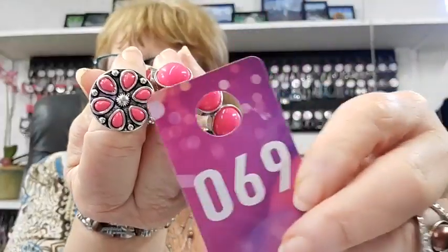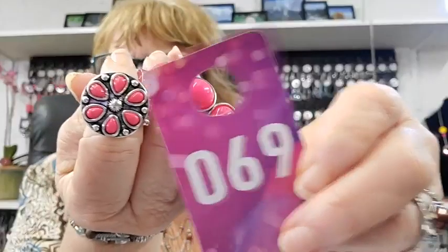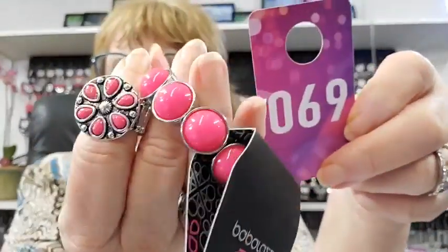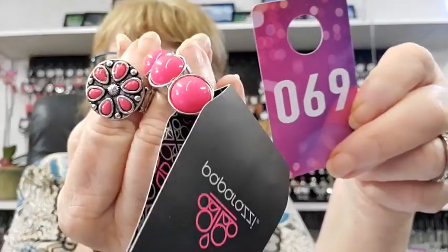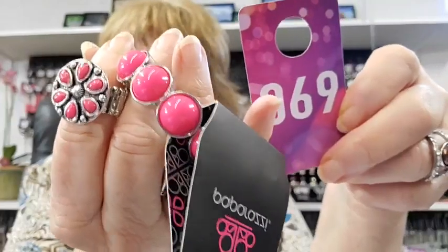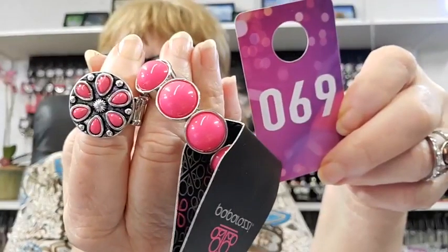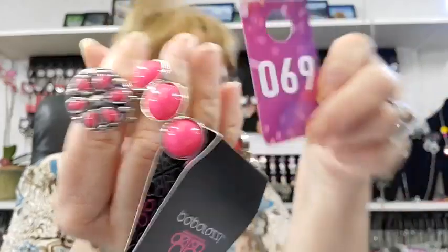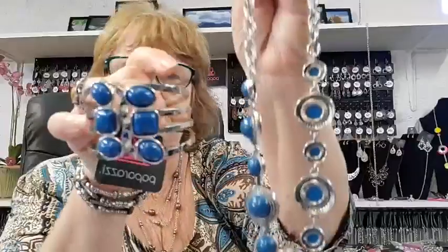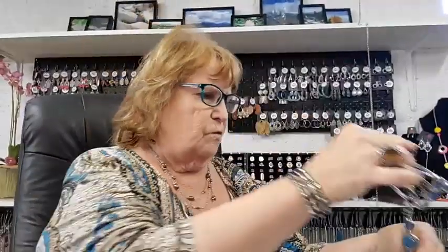For the ring, it's got the teardrop pink pieces and the silver in the middle and the black, so it looks like antique silver on it. I put these two together because they go together really well. Number 69 for this one. Just put a comment down if you would like any of those. I've shown a blue one, and now this pink one, number 69. This was the blue one, the blue set, the necklace and the bracelet, number 48. That's all I have shown so far, the blue one and the pink one.